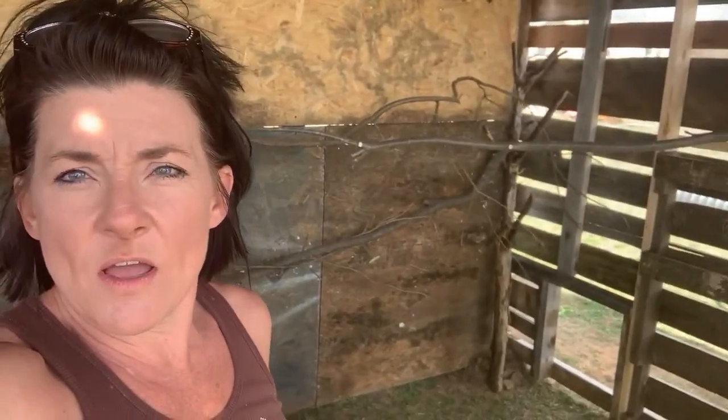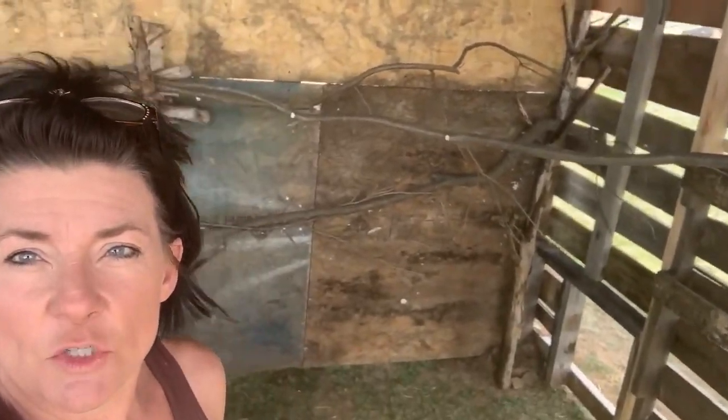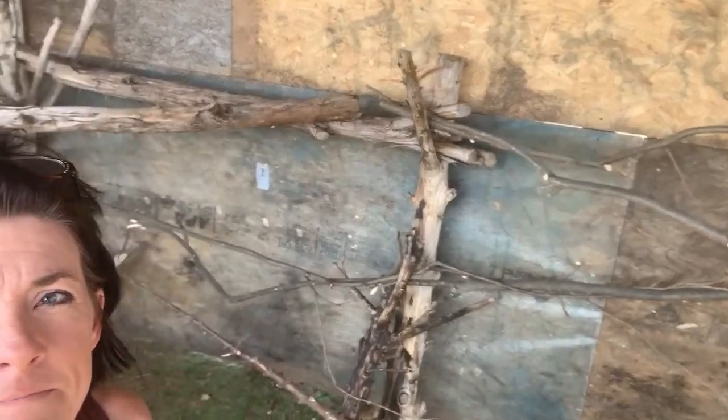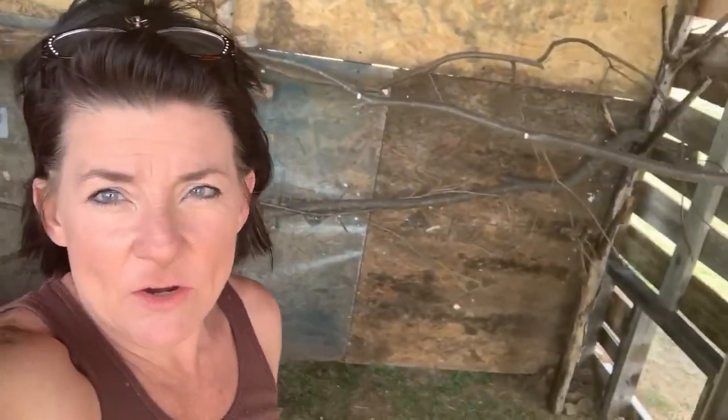We've recently been cutting down some trees for other projects. So we had some extra little limbs, and I came in here with some cedar cut-offs, some stump-type things, a couple of them from our Christmas trees, and some other limbs. I screwed in a bunch of limbs in a crisscross pattern to give the chickens a good roosting area.